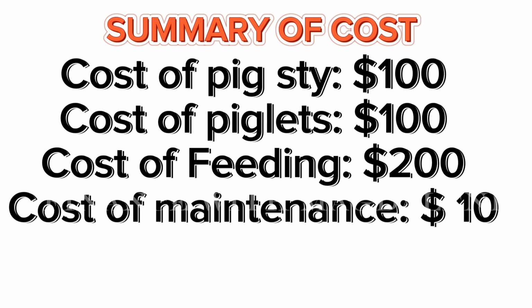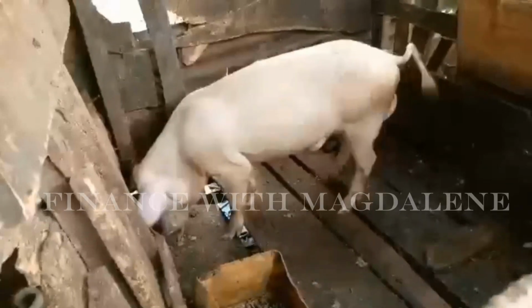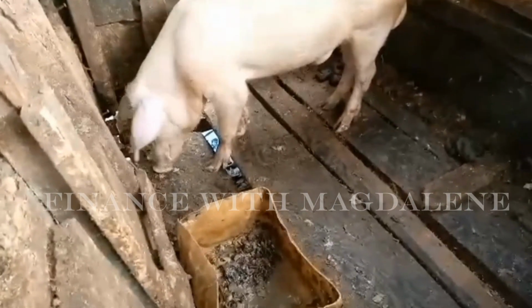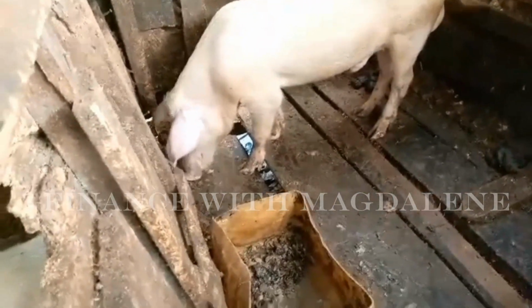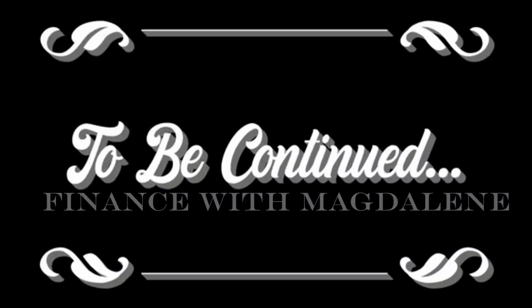For the summary of the cost, the cost of a pig house we said was $100. The cost of the piglets, we took two piglets, was $100. The cost of feeding the two piglets is approximately $200 per month, and the cost of maintenance, like the vaccination and all, is $10, giving us a total cost of $410 to $500 that you need to have in this farming.